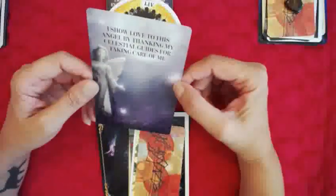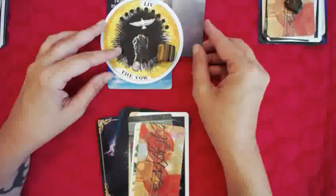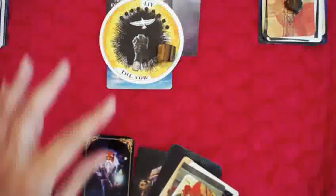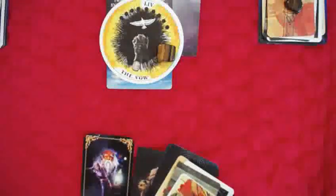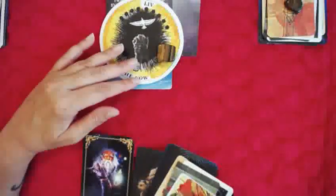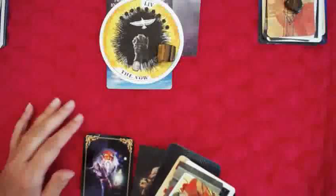I show love to this angel by thanking my celestial guides for taking care of me. Dear guardian angel, thank you ever so much for allowing us this reading, and please allow the right words to flow through me that do justice to this person's spiritual experience, because this is not an easy experience. This person is having to be this giant rock for everyone else.